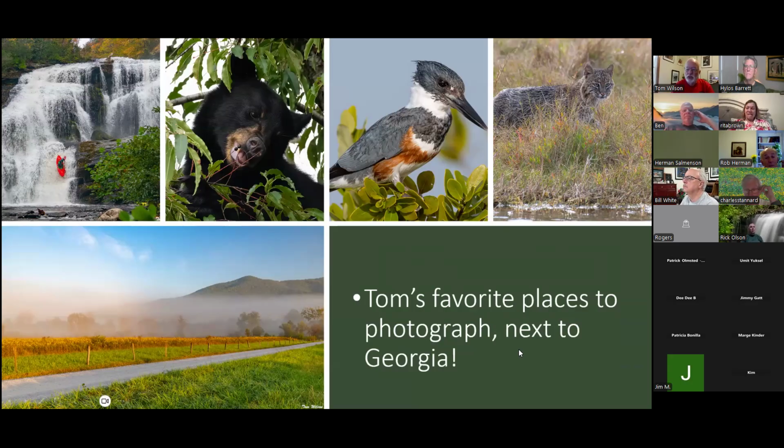I'm going to try to move this bar a little bit. The bar with all the faces and stuff is kind of covering up a lot of. There we go. That helps.